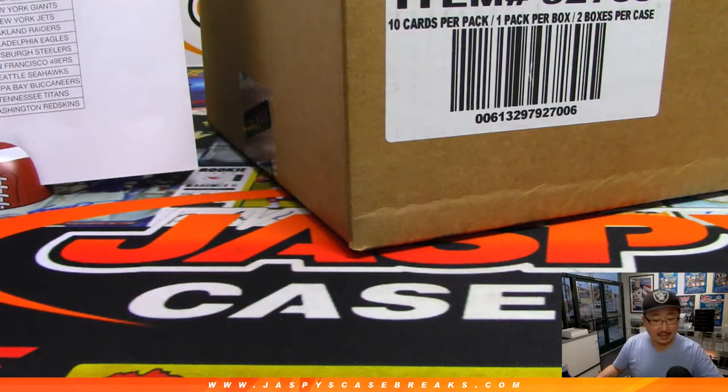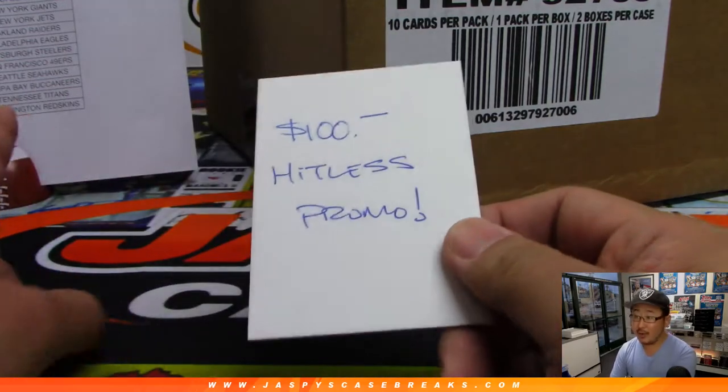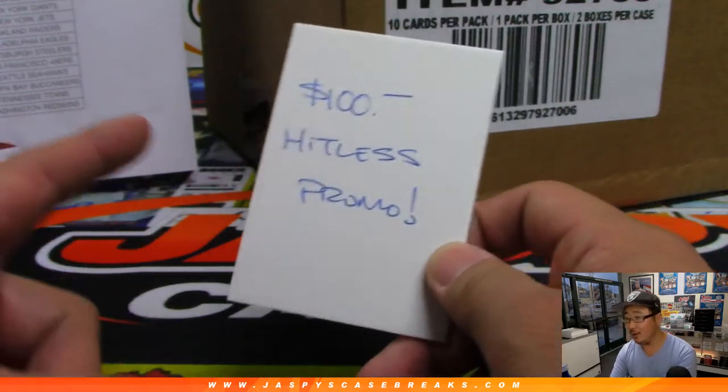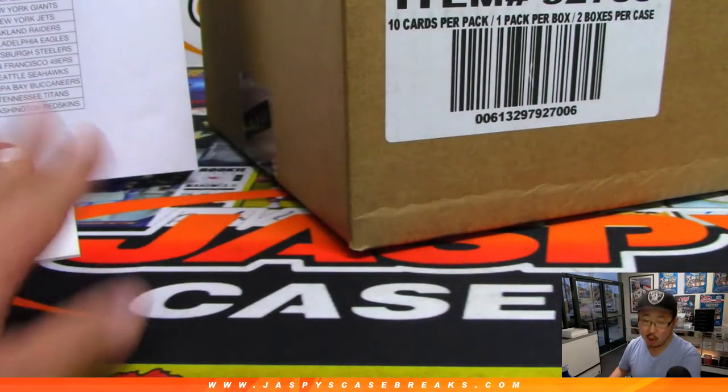Now this has a hit list promo. The Pick Your Teams have a hit list promo. So anyone who goes hit list, I'll be keeping track of the people who do hit. And the people who don't hit all get randomized, and the name on top gets $100 of break credit, winner take all.